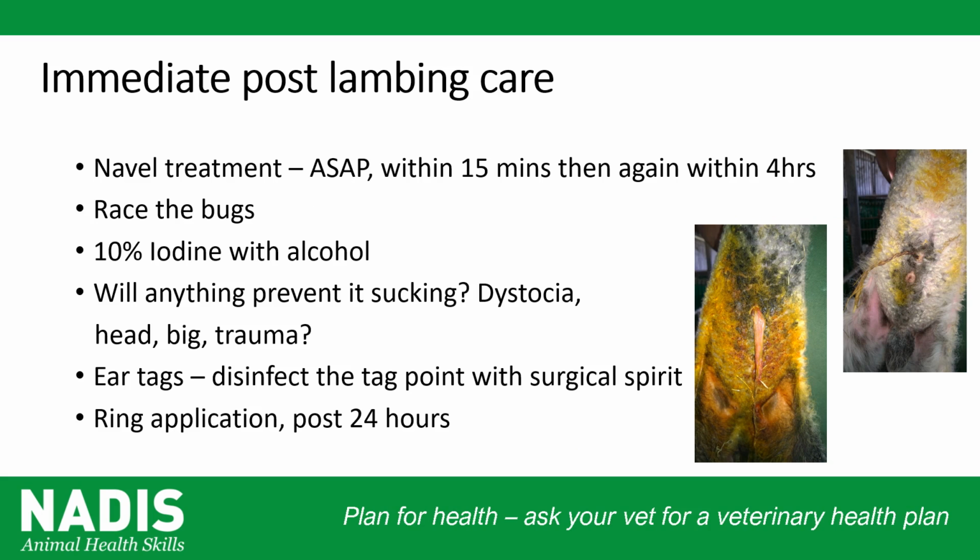Immediate post-lambing care, particularly for indoor lambing flocks, must centre around what happens to the navel. So the navel is a really good way for bacteria, bugs, environmental pathogens to actually get into the lamb and cause disease and cause them to be sick. So treating that navel is really important, as is making sure that colostrum gets in, because the other route of infection into the lamb is through its mouth.